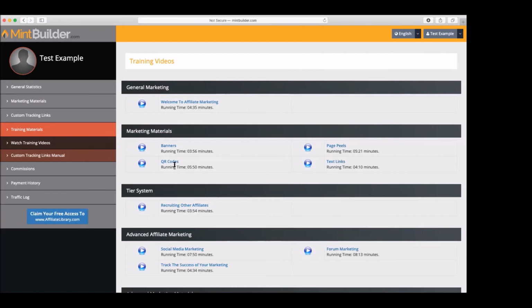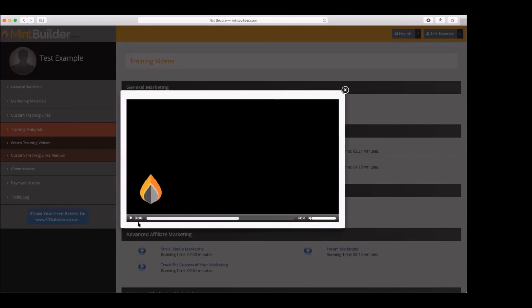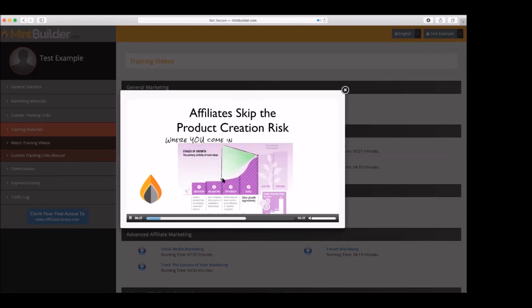But the QR codes, people forget about offline marketing. You have these QR codes. He'll teach you on here different ways of using those QR codes for offline marketing. And start off on this first link and then kind of work your way through it. I'll just kind of give you a quick little glimpse of what it's like so you kind of see it. So before we jump in, it looks like this. Tips, strategies, and tactics that a product developer has to go through.